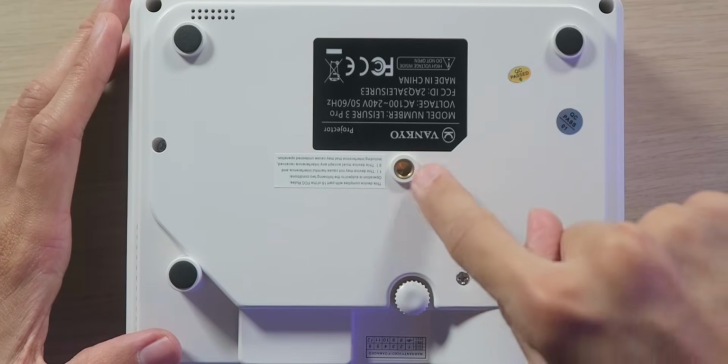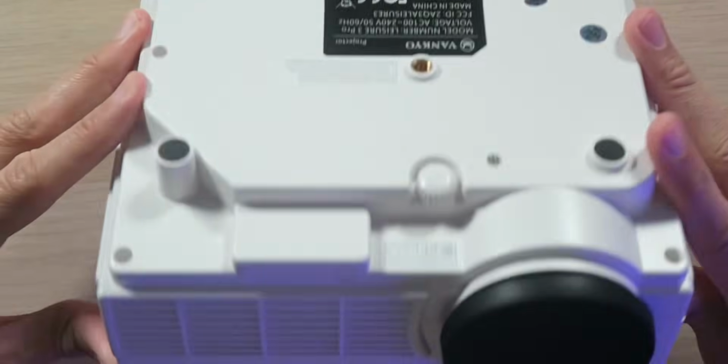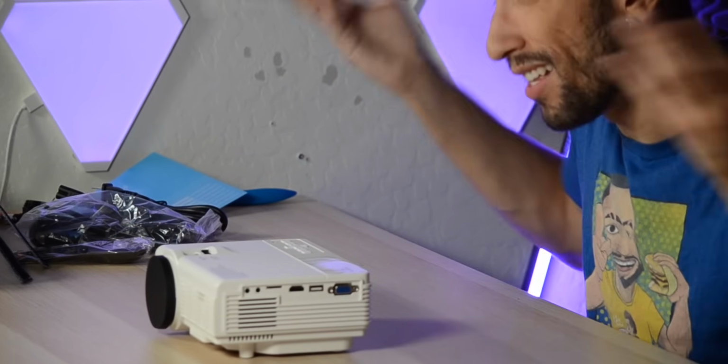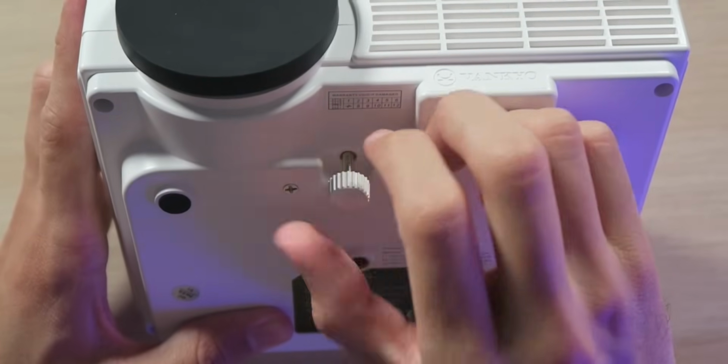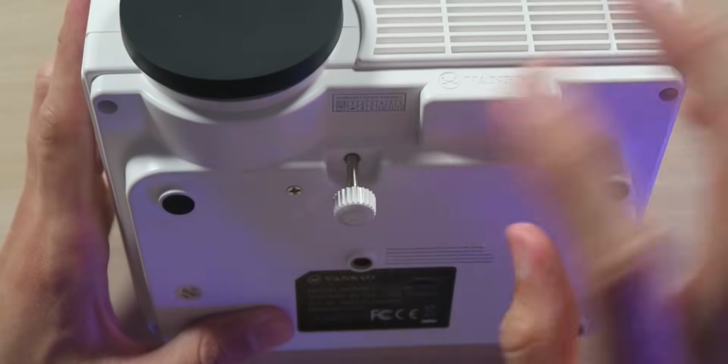But down here on the bottom, we have a 1/4" tripod mount so you can mount this to a tripod, some rubber feet so it doesn't, let's actually test that. Okay, it does slide around, although, you know, it's better than nothing. Oh, wait a minute, this is actually cool. I did not know this was gonna be here. It's a little stand you can unscrew so you can prop this up at an angle. Very cool. I haven't seen that before.